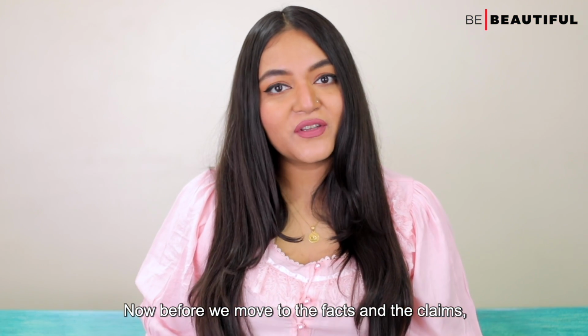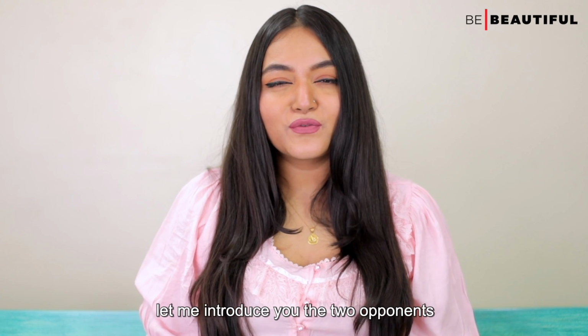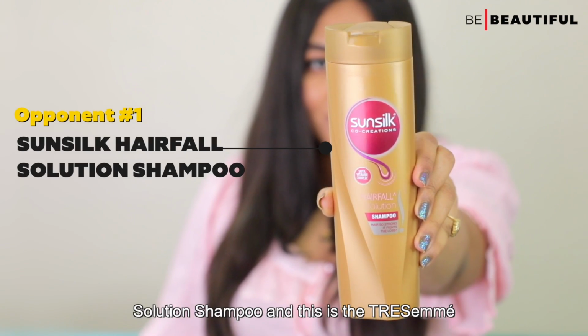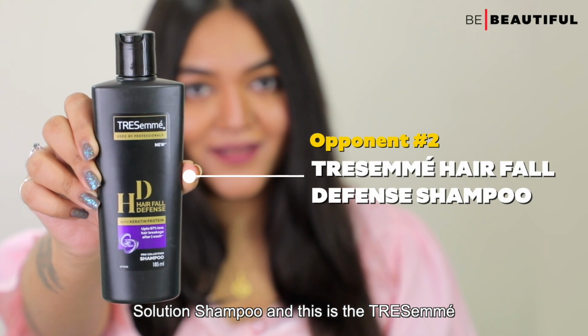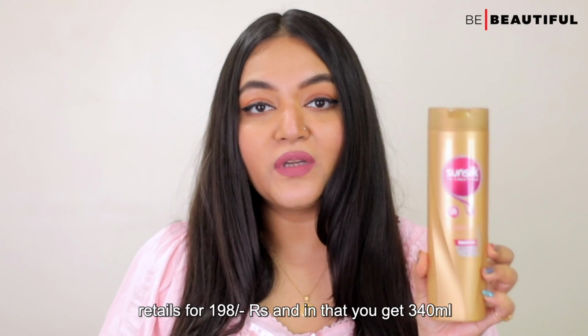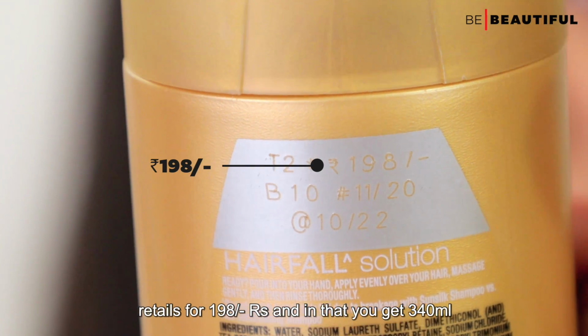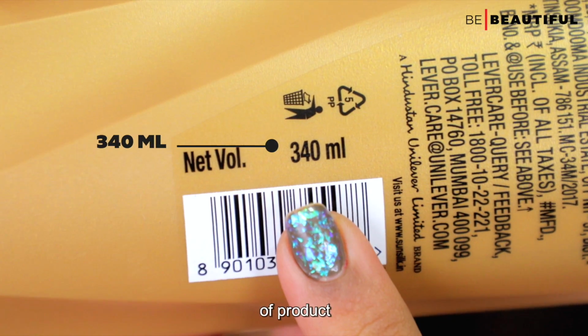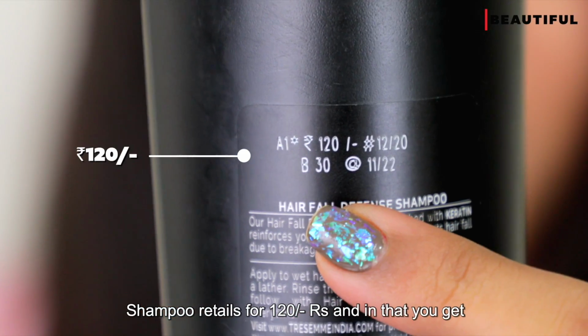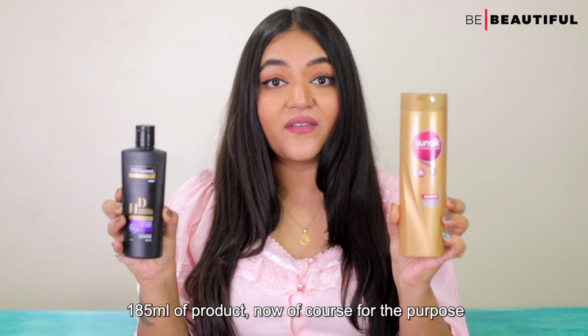Now before we move to the facts and the claims, let me introduce you to the two opponents. So this is the first opponent. This is the Sunsilk Hairfall Solution Shampoo and this is the Tresemme Hairfall Defense Shampoo. The Sunsilk Hairfall Solution Shampoo retails for 198 rupees and in that you get 340 ml of product. And the Tresemme Hairfall Defense Shampoo retails for 120 rupees and in that you get 185 ml of product.